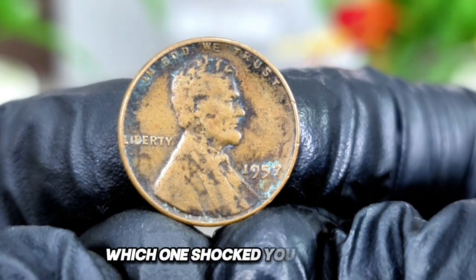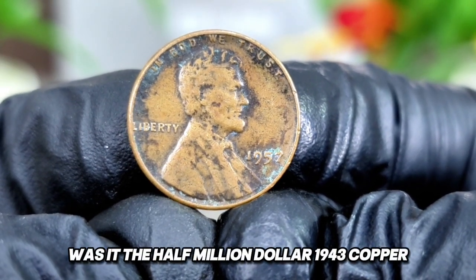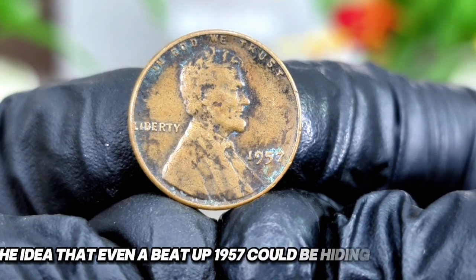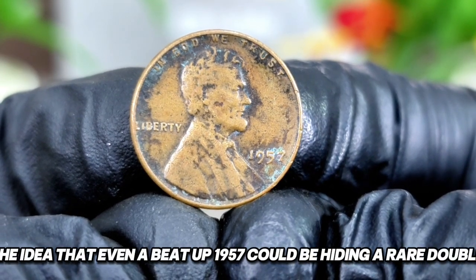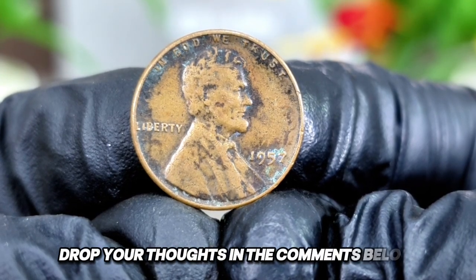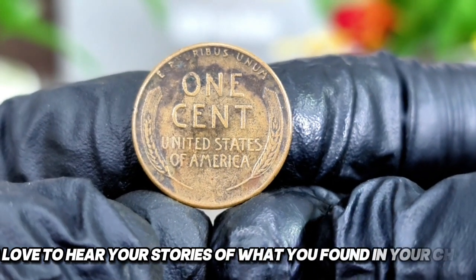Which one shocked you the most? Was it the $500,000 1943 copper? Or the idea that even a beat-up 1957 could be hiding a rare double die worth thousands? Drop your thoughts in the comments below. I'd love to hear your stories of what you found in your change.